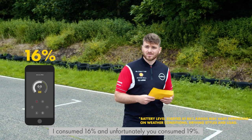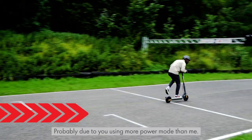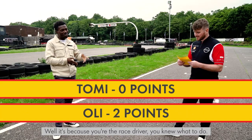I do also have the results of the battery percentages. I consumed 16% and unfortunately you consumed 19%, probably due to you using more power mode than me. Yeah, but it's because you're the race driver. You knew what to do.